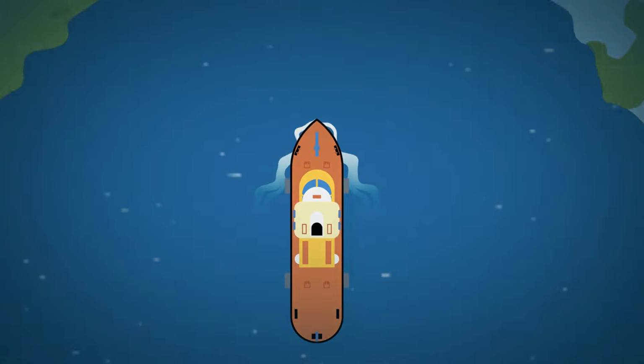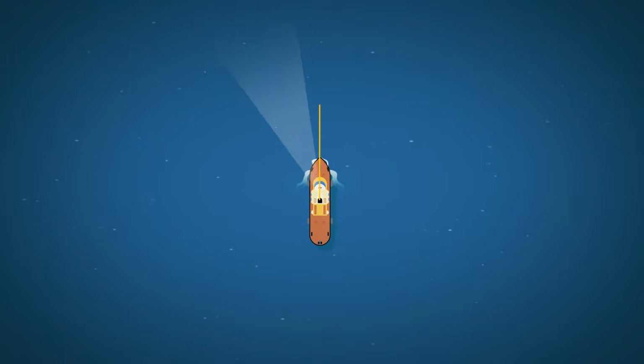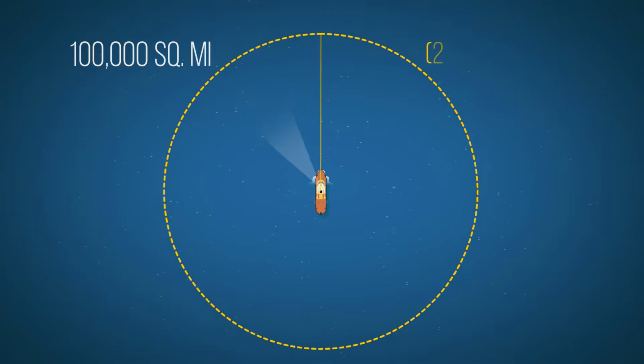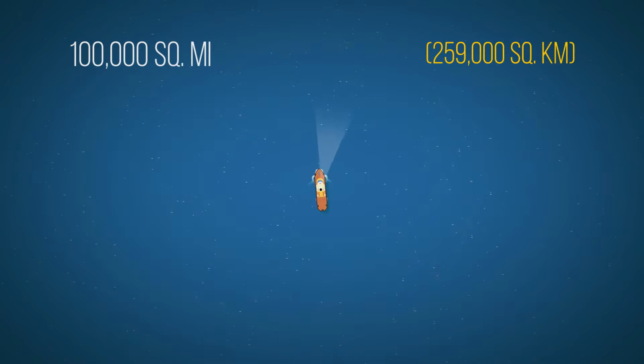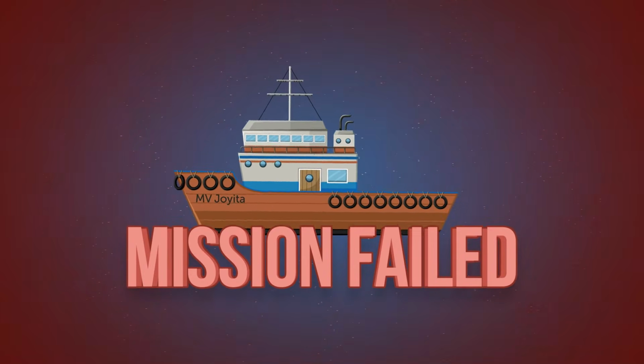A search and rescue party was dispatched to find the ship, and for 6 days, they were scouting the area of nearly 100,000 square miles. On October 12th, the mission returned to the base empty-handed. Hoyita vanished without a trace.